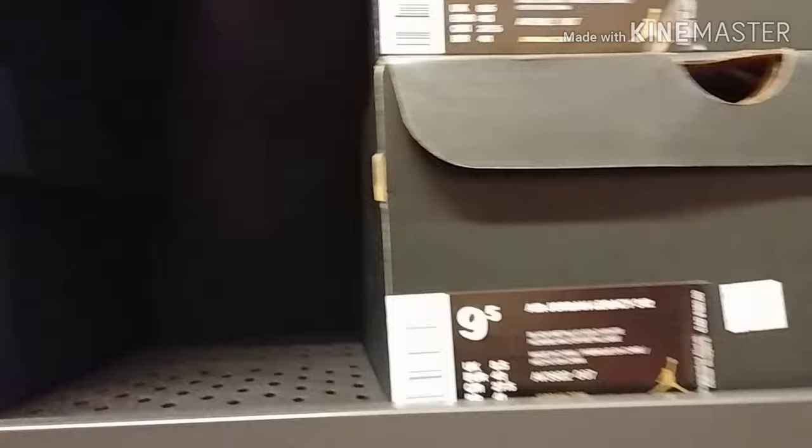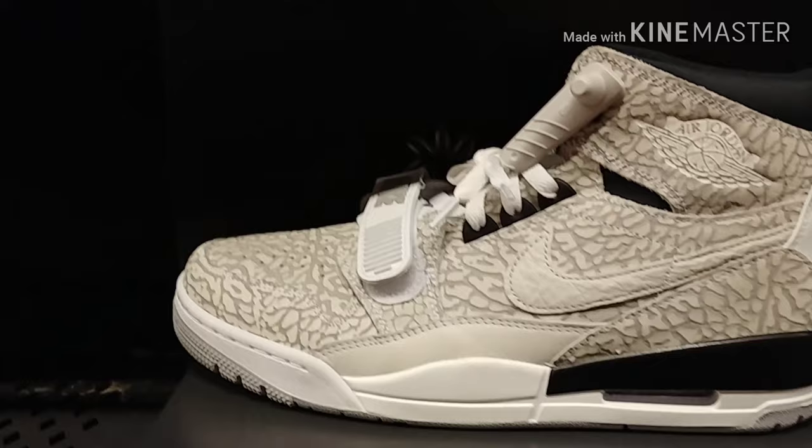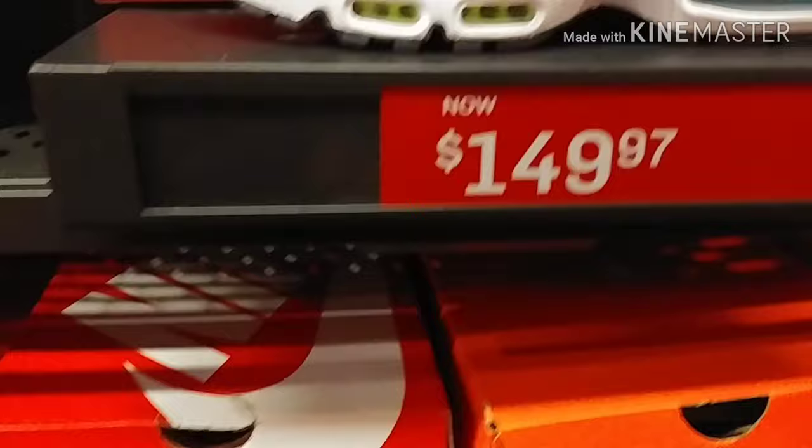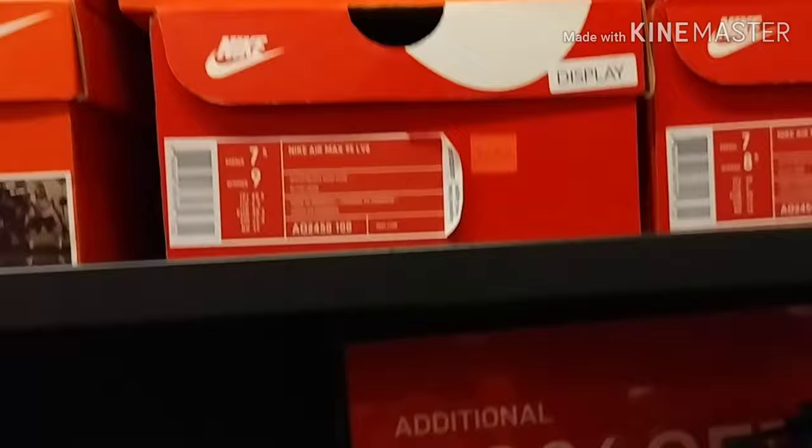They have this one, patent leather, and this one. These are the only two colorways they still have. If this was maybe 89 or 79, it would probably sell out quickly, but for 129, it's not gonna happen. It's 95 for 150 plus 30% off, but they only have the smaller sizes. All the bigger sizes are gone. 6.5 and 7 mostly, and 8, for $150 plus 30% off.